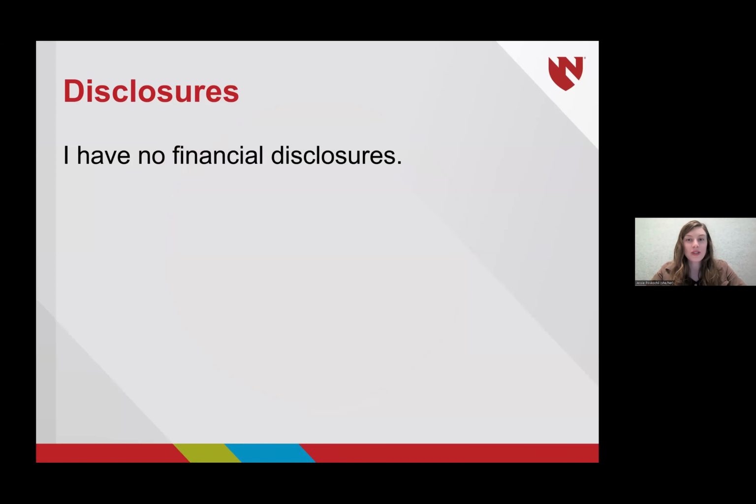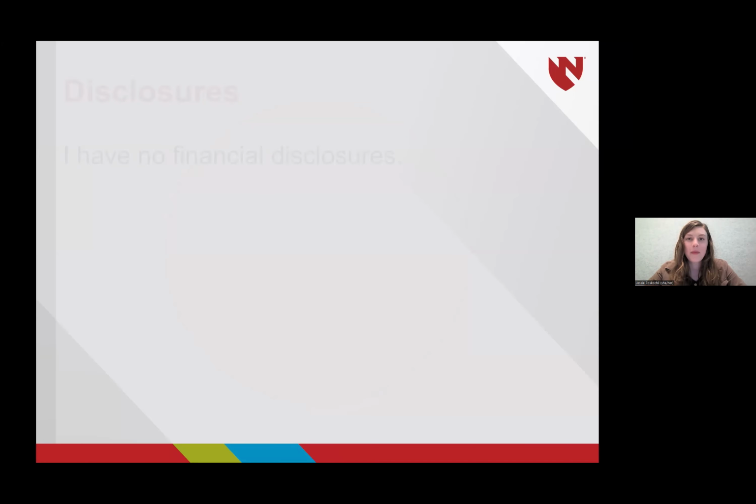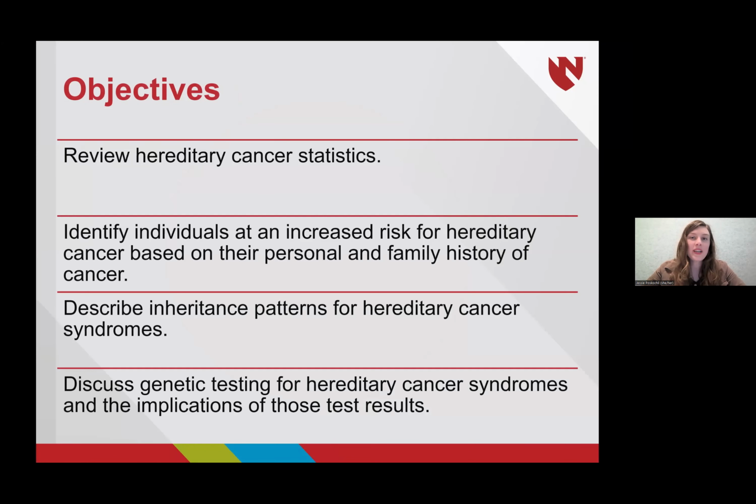I have no financial disclosures, and my objectives for today include reviewing hereditary cancer statistics. We'll also learn how to identify individuals who are at increased risk for hereditary cancer based on their personal and/or family history. I'll describe inheritance patterns for hereditary cancer syndromes, and then we'll discuss genetic testing for those syndromes and the implication of those test results.